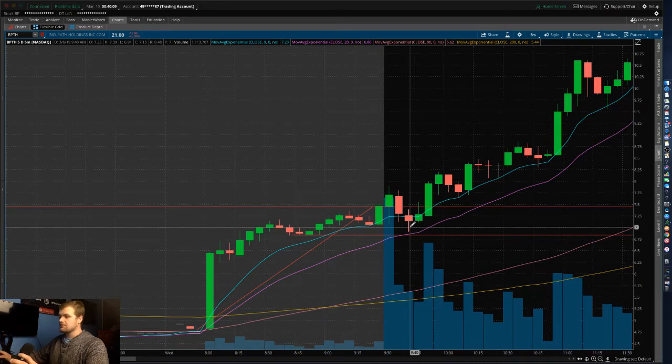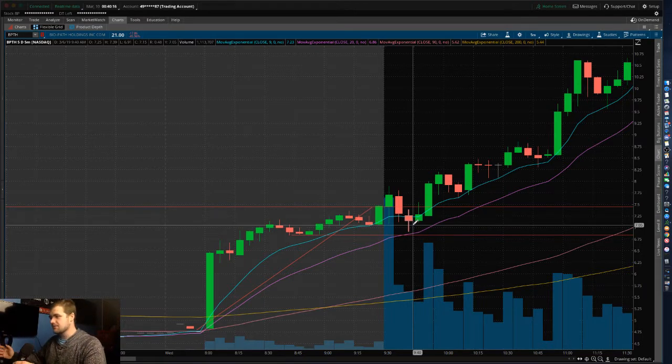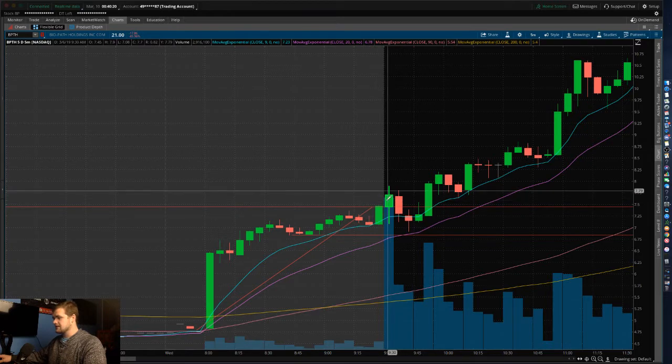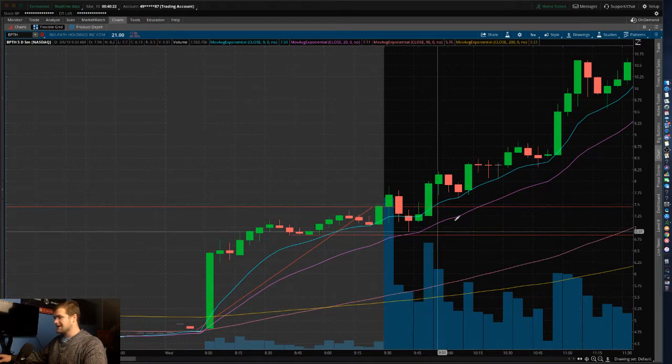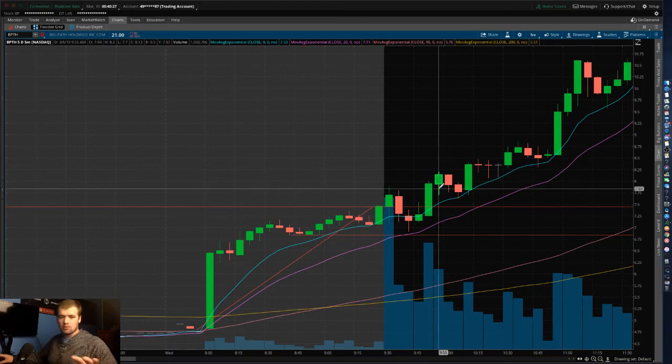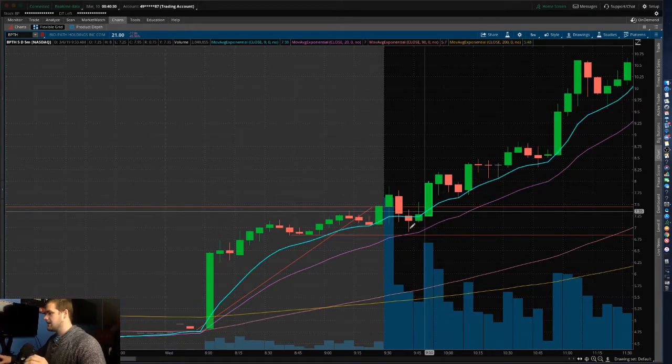So I don't know if I took a trade on this actually. I took multiple trades on this, but I'm not sure if I took some here. I know for a fact I did the gap and go. I think I kind of bought up in here on this bull flag, but we'll talk about that here in a minute. I think I missed this first move, to be honest, looking at another stock.